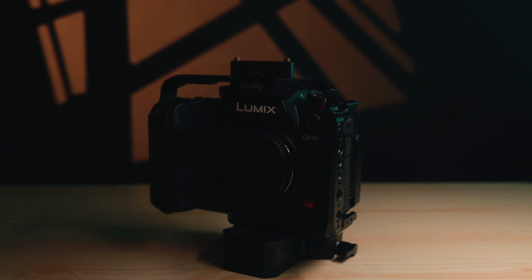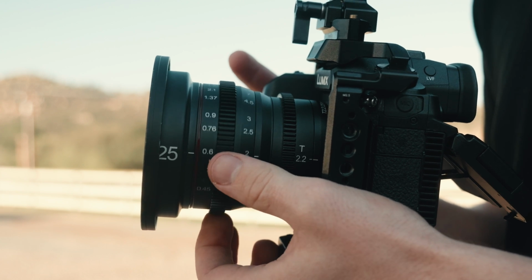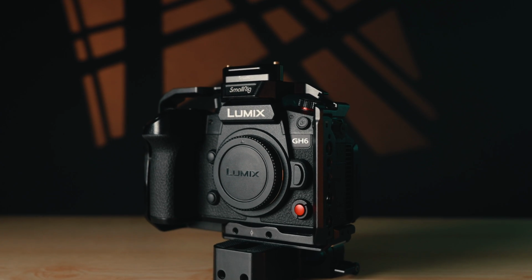Back in February of 2022, LUMIX officially launched the GH6. Now, 2 years later of using this camera, I'm going to be giving you guys my unbiased opinion: everything that's great about it, where it's fallen short, and officially answering the question, is it worth buying this camera in 2024?